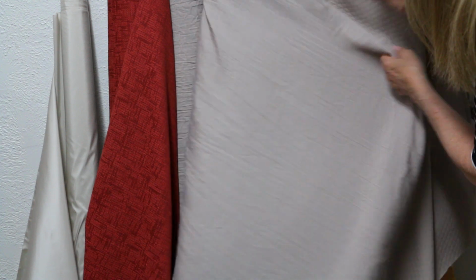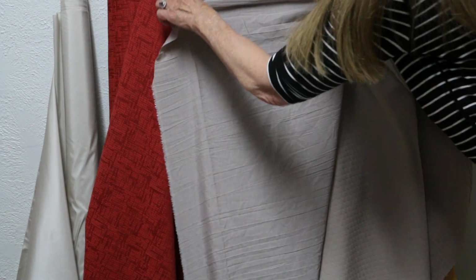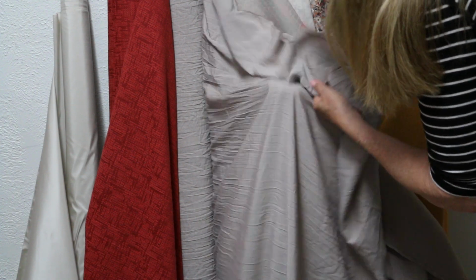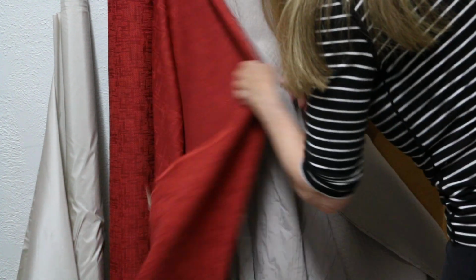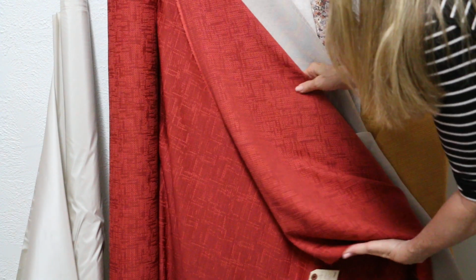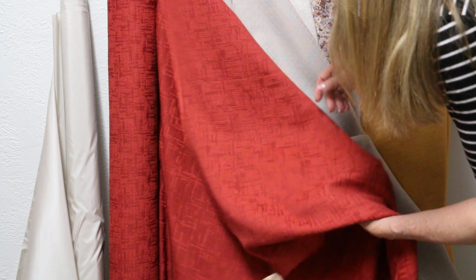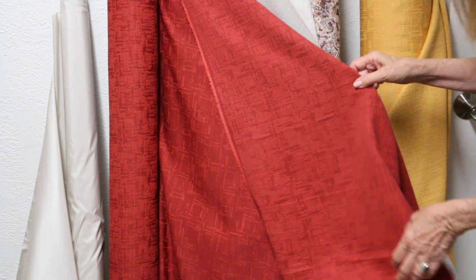This is a linen. And it's a linen, again, with just a little bit of poly. Both sides are usable on this. Beautiful drape, beautiful piece of fabric. This is the same as the gold, but it's a brick color, 100% cotton, again, Italian. Just a really beautiful piece.